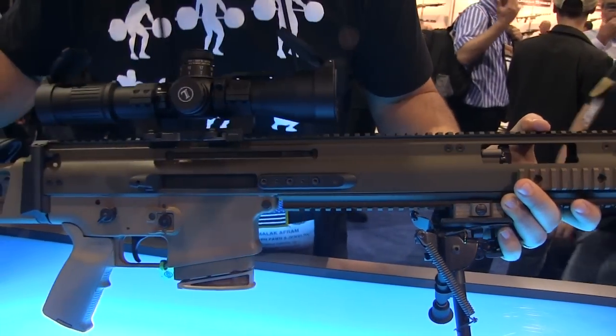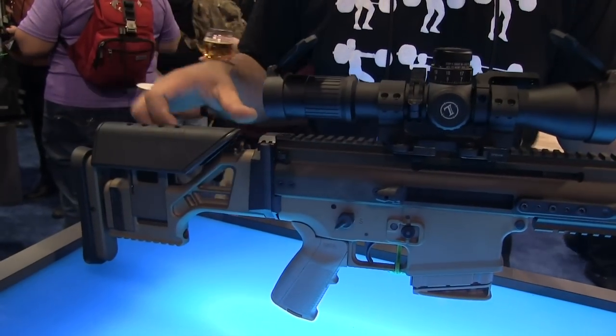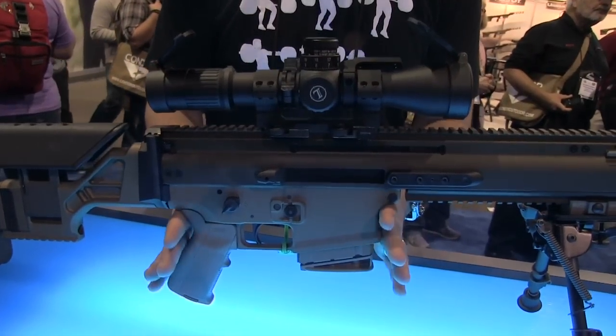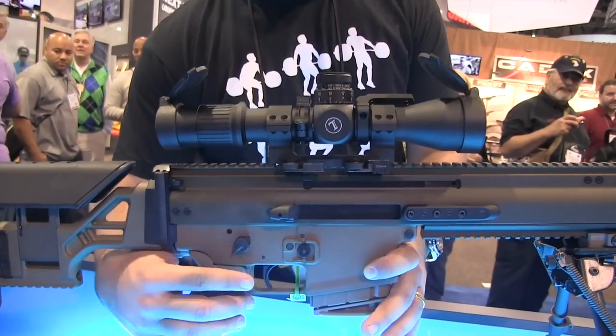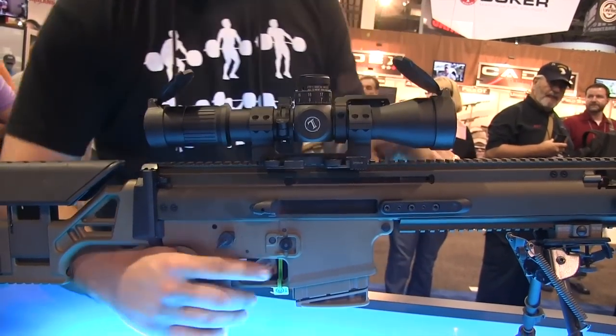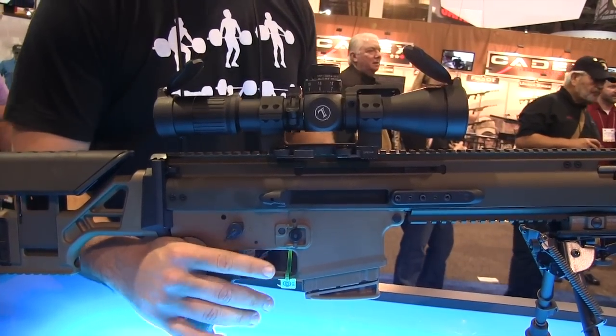You have a really fully adjustable rear stock assembly versus the side folding stock that you normally get on the Scar. The lower receiver is pretty much the same. This one has a Geissele trigger in it. I don't know if that's factory or not, but this currently has a Geissele trigger in it. If you've never felt the Geissele, it's an absolutely phenomenal 3-pound trigger pull.